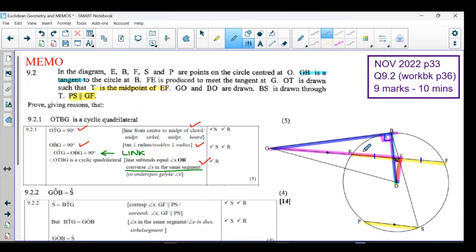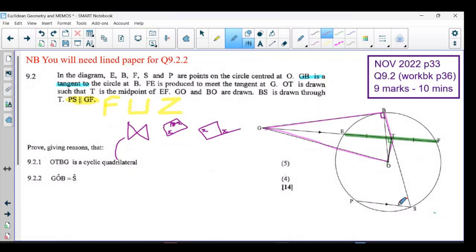The next question was to prove that GOB, this angle here, is equal to angle S, which is this guy over here. And I'm hoping that you'll see that these parallel lines have something to do with it. Now, I'm going to give you 4 minutes to see if you can figure out what the parallel lines are going to do to get angle S, this angle down here, to be equal to GOB, which is this angle here. Bearing in mind that you can use any property of your cyclic quad, because now we know that BGOT is a cyclic quad. You can use your bow ties, opposite angles supplementary and exterior angles of triangle. I'm going to give you 3 minutes to have a look.